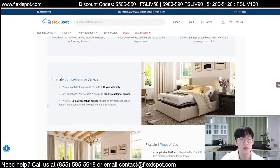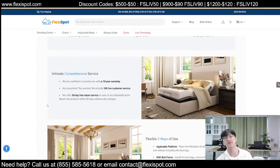Let us go to the Internet Comprehensive Service. We at Flexispot are confident to provide you with a 10-year warranty. Any questions, no worries, we provide 24-hour live customer service. We offer 30-day free return service in case of any dissatisfaction. You can return the product within 30 days without any charges.